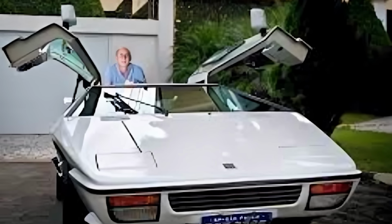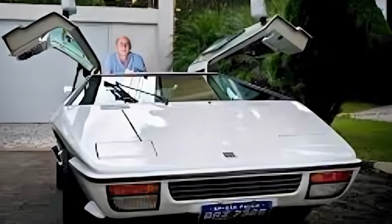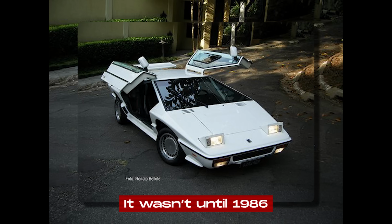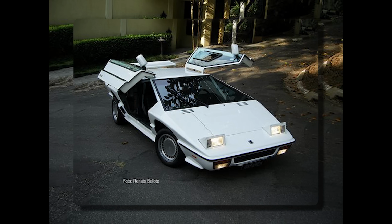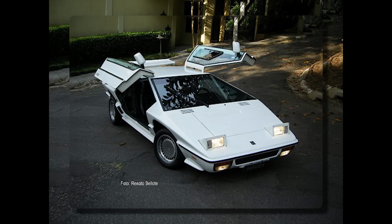In 1984, Hoffstetter officially launched his car to the public. However, turning his dream into reality proved challenging. It wasn't until 1986 that the first production models started rolling out of the workshop. Hoffstetter had big plans. He wanted to build 30 cars every year.